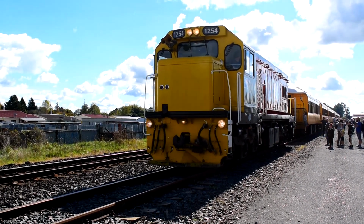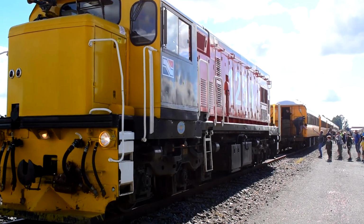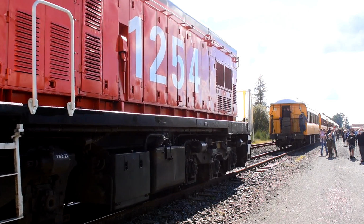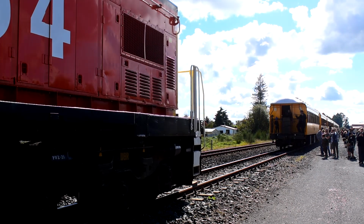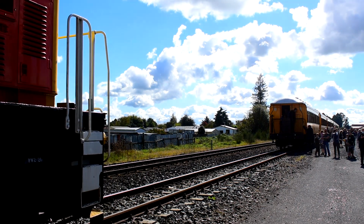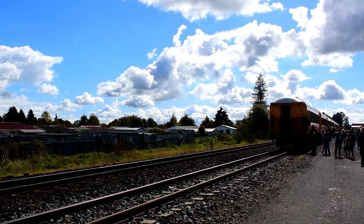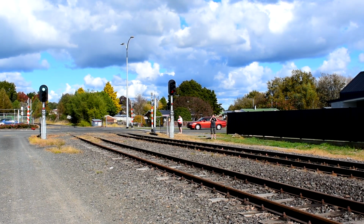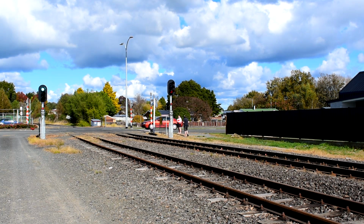After at least 3/4 of an hour on the train, the passengers all disembarked in Tokoroa while DBR 1254 left the coaches in the loop and ran light engine to Kinleith. Unfortunately, this level crossing still hasn't got barriers, despite being in a busy town. You can probably guess what sometimes happens here.